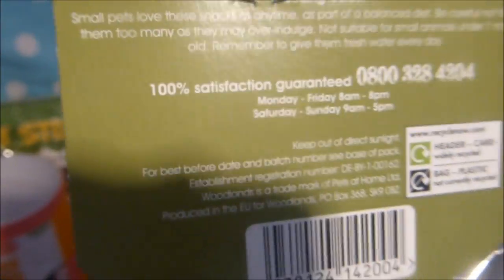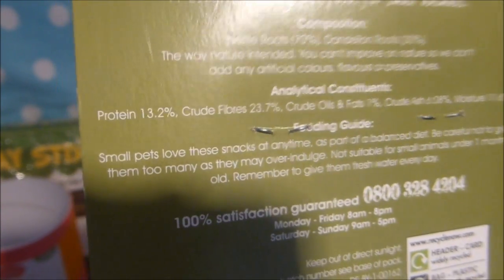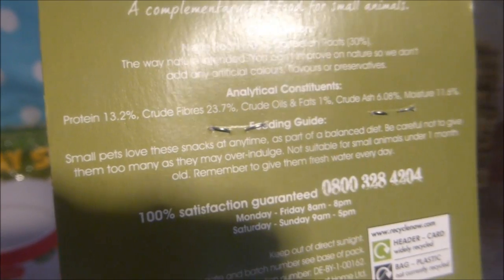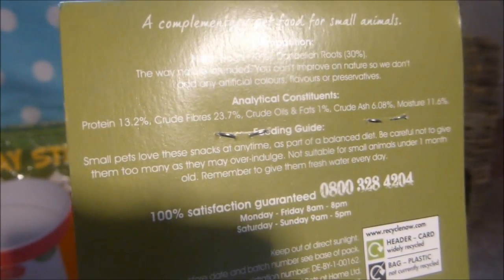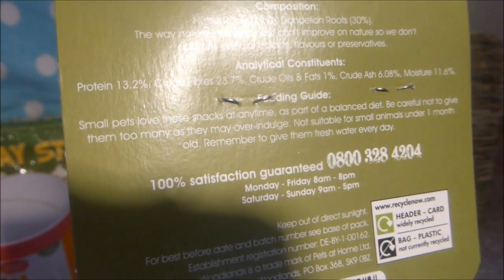Let's see what it says. It's just literally nettle roots and dandelion roots, and it says small pets love these snacks anytime as part of a balanced diet. Be careful not to give them too many as they may overindulge. Not suitable for small animals under 1 month old.